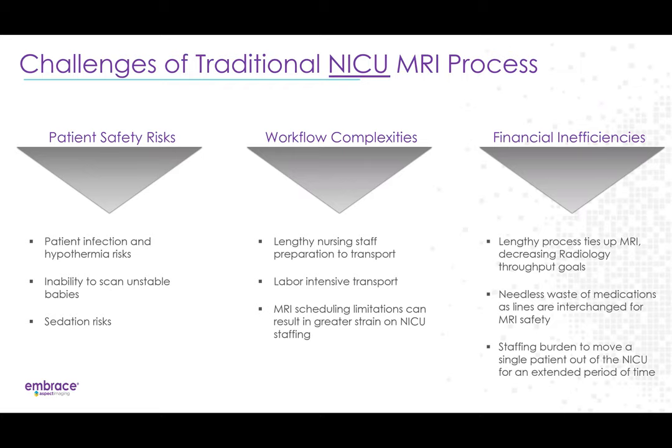We know that there is greater hypothermia risk, not only during the transport process, but also during the scanning process. There's a greater patient safety risk simply by being unable to scan some patients because they are too unstable to withstand the transport to the radiology department. And then during the scan itself, we add increased patient safety risk simply by using sedation, which is sometimes required to achieve good scans on a baby that simply will not lie still.